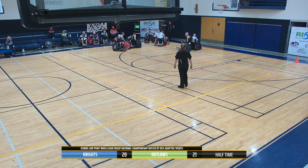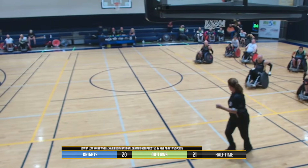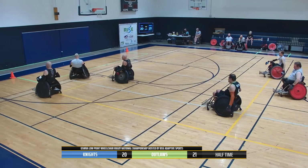DeYoung inbounds to Josh O'Neill. Takes it low on the baseline. Swings out hard left. He's in a race against Steve Curley on the far left side, but Josh O'Neill has the edge on him.